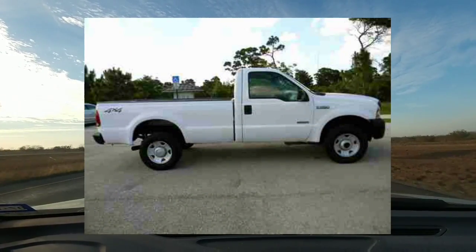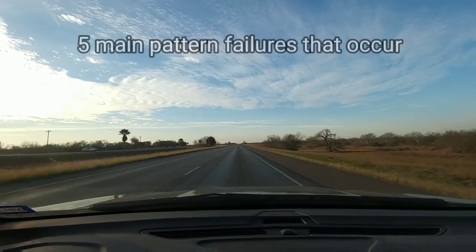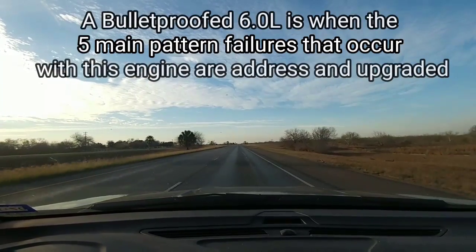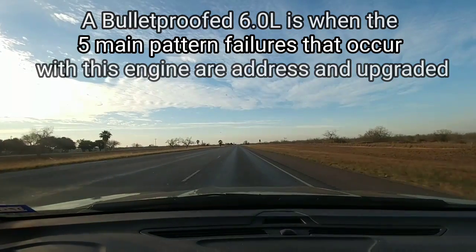You can look at Ford from the mid-2000s, where they had the 6-liter Power Stroke engine, and you can make the claim that that was a very unreliable engine. But then you may find one that's been bulletproofed, and in that particular case, it could be one of the most reliable engines. And the truck platform itself is a rock-solid platform.